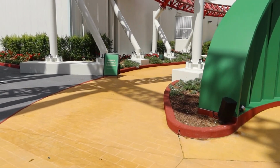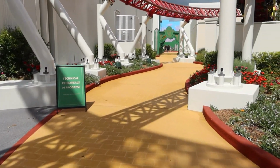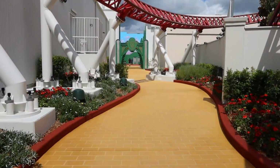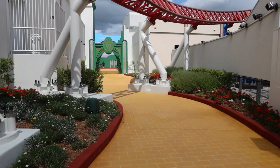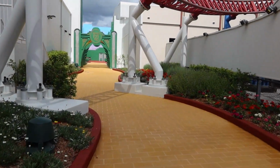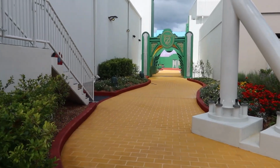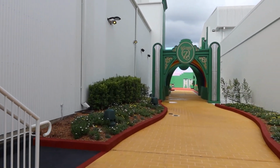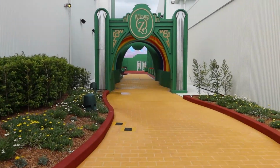We've got to follow the yellow brick road, my dude. Why? Because it's the way to the Wizard of Oz. Why do I have to go to the Wizard of Oz again? Dad? Bud. Why do we need to go to the Wizard of Oz? Because Mum and Lucy are going to try the new coaster.